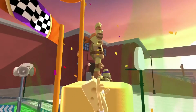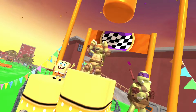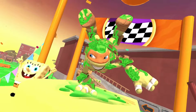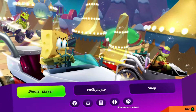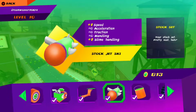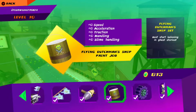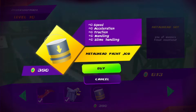A couple of the drawbacks to the game is the sound. There's no discernible sound for your individual characters, so you're not going to get Cowabunga goods from Mikey and Dude from Raphael and stuff like that, which is kind of a disappointment. I feel like for a $40 price tag, they should have had that stuff included. For the price of the game, it's definitely overpriced for the quality of that kind of stuff.